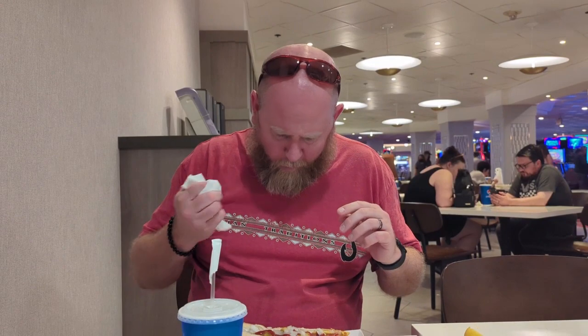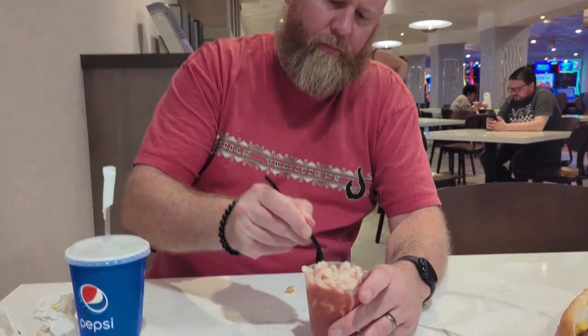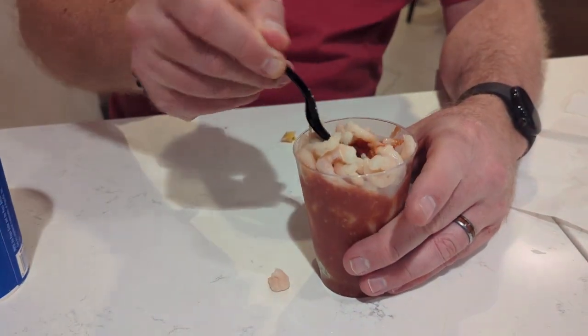Now, the fact that we were able to get this variety of food while we were here, though, is pretty freaking amazing. The shrimp cocktail, I mean, I remember the days of Vegas where you could grab a 99-cent shrimp cocktail on the strip. And this shrimp cocktail in downtown feels like, in my memory, it's the same size-ish as the one that I got on the strip for 99 cents, but it's a couple dollars.